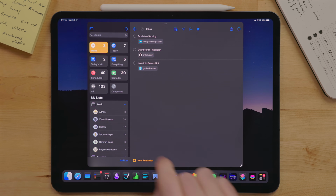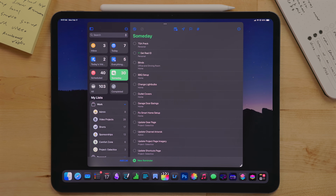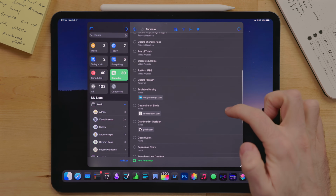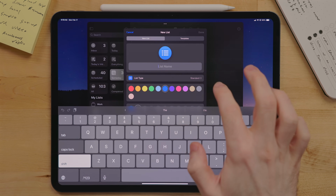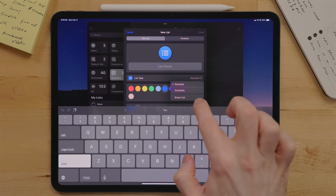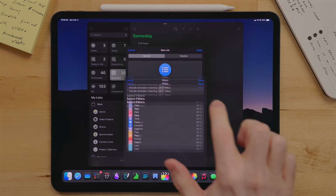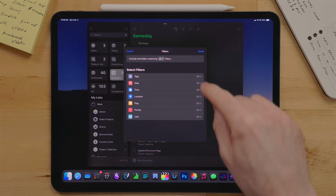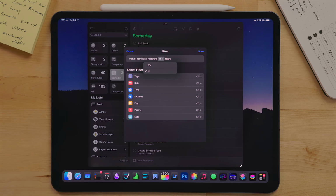Now, another list I pinned is my someday list. This is a list of tasks that don't have a due date assigned to them. This is basically like, I have some downtime, so these are some tasks I can accomplish. This is a smart list. When setting up a new list, you have an option to convert to a smart list. In here, you'll be given a few different filters. You can set it up so that it will show tasks that meet all or any of the filters. All means that the task must match every single filter you add. Any means it may match one or more of the filters you've added.